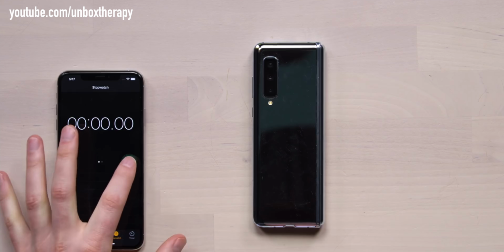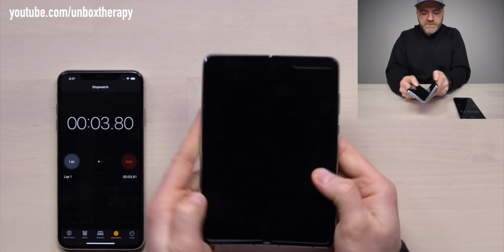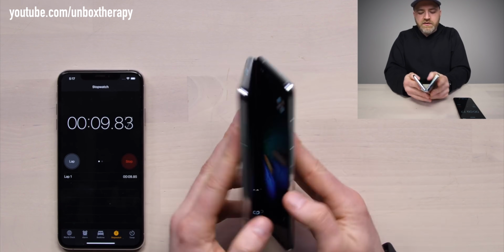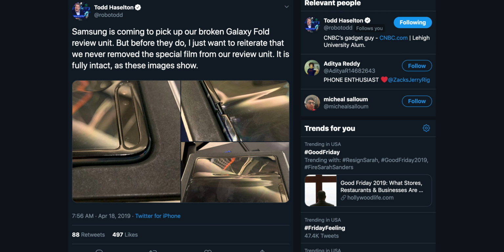And just this morning, Lou from Unbox Therapy puts out his video where he opens and closes the Galaxy Fold 1,000 times in a row. And spoiler, it does well and it holds up. So I'm gonna leave that link down below because that was a really cool test, but that gives me a lot more confidence as well. Samsung is obviously aware of this. They put out their public statement yesterday, and they're going to be thoroughly reviewing these units to see why they failed.